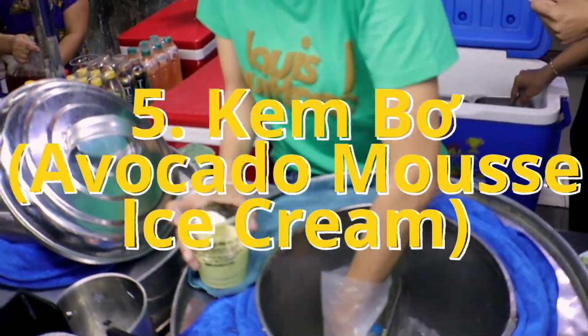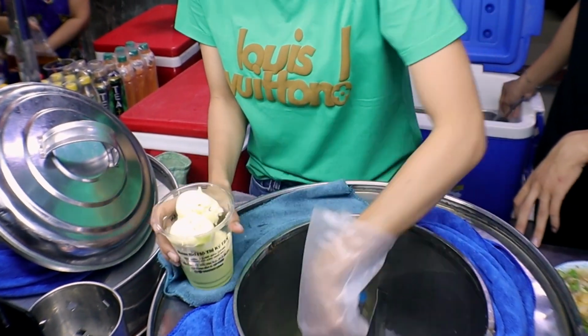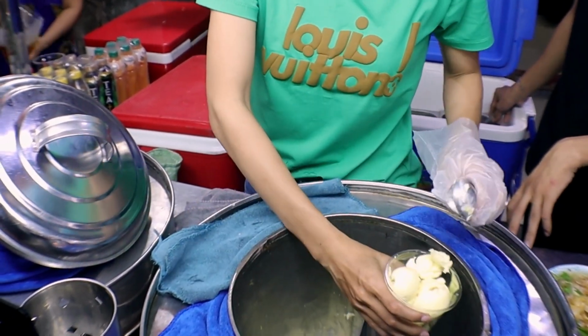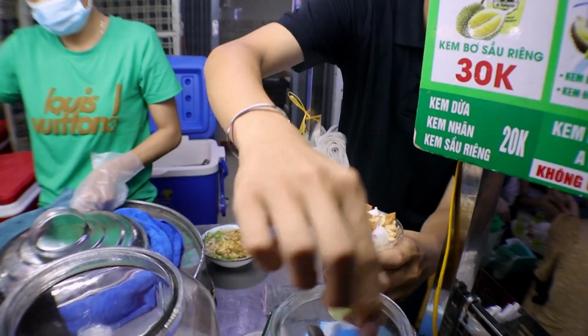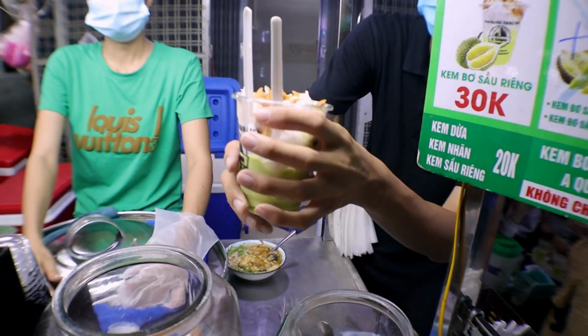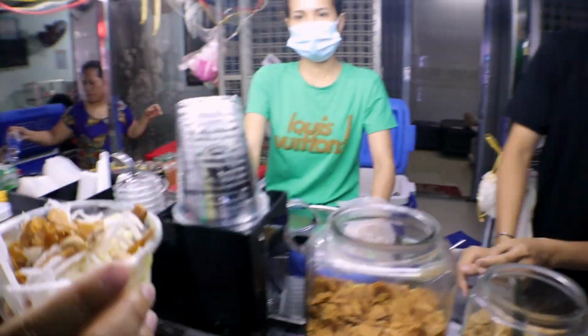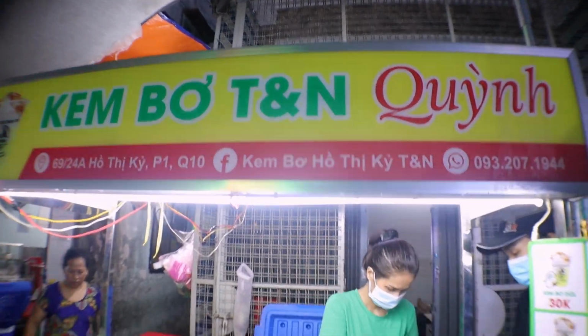Kem Bơ, or Vietnamese avocado mousse ice cream, is a popular street food snack made with fresh mashed avocado served as ice cream and usually topped with toasted coconut flakes. We tried it at a street food market in Saigon and it was mixed with some durian, toasted coconuts, fresh coconut shavings, and peanuts. It was seriously one of the most amazing desserts we've ever had. Fresh avocado with durian ice cream, peanuts, what, banana chip? Coconut chips. Coconut chips and fresh coconut.